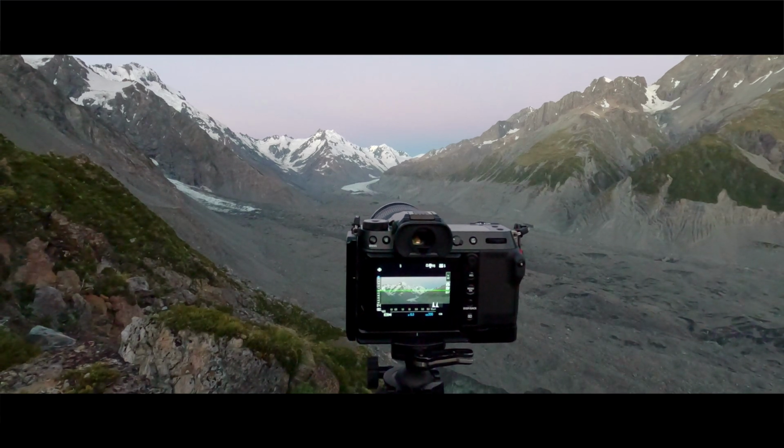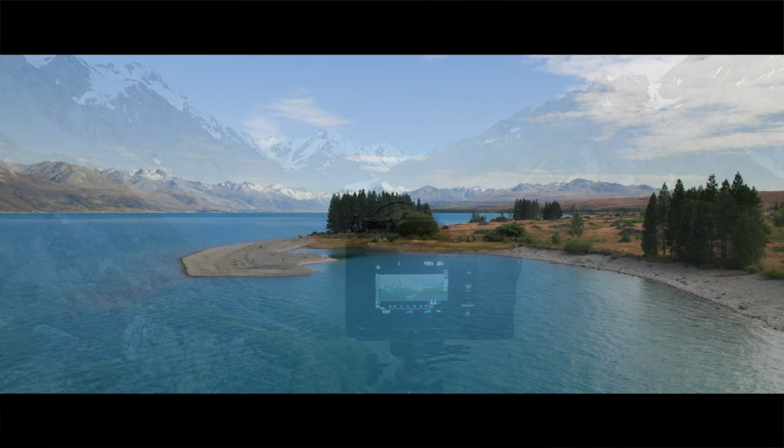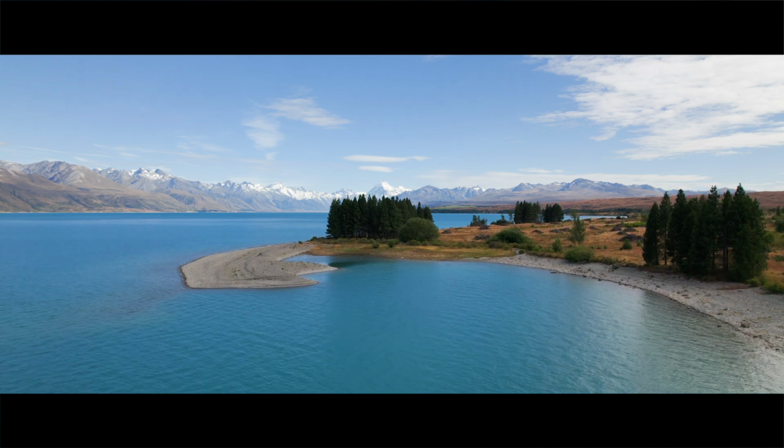Sometimes it is not the photo that changes a photographer, but it is the journey to get there and the legacy that is left behind.